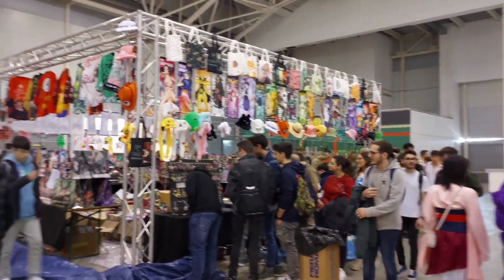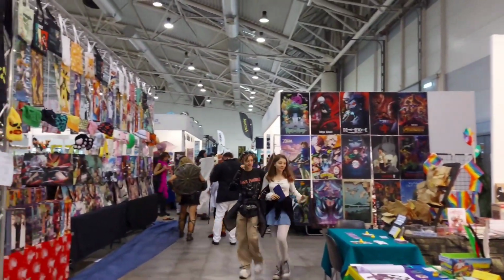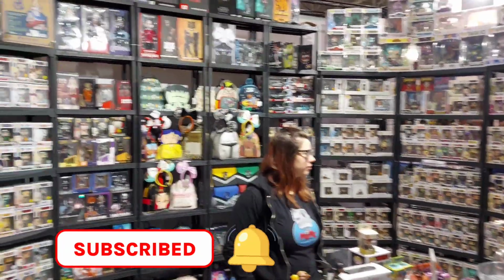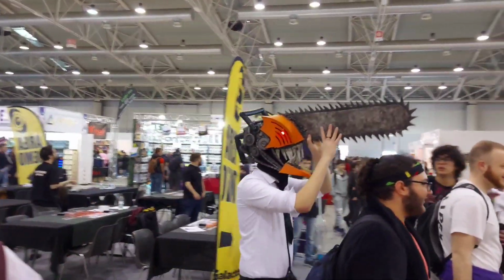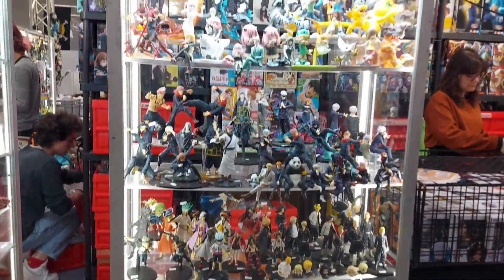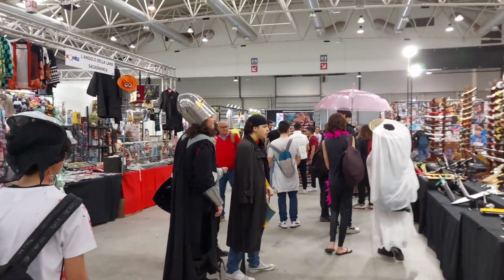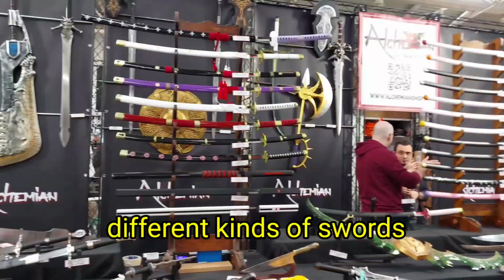So many things that you can see here, a thousand kinds of stuff that you can choose to buy. I like his costume, Chainsaw. Sword shop. Here you can find different kinds of swords, long and short.